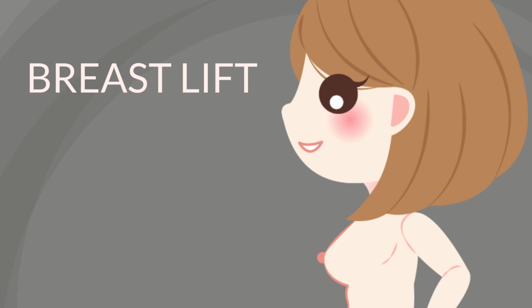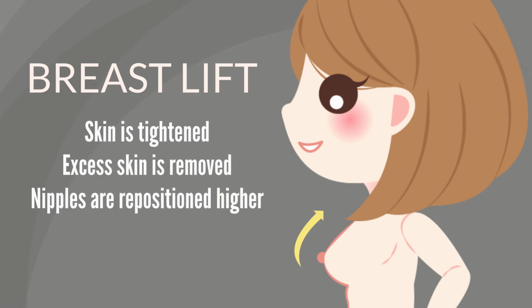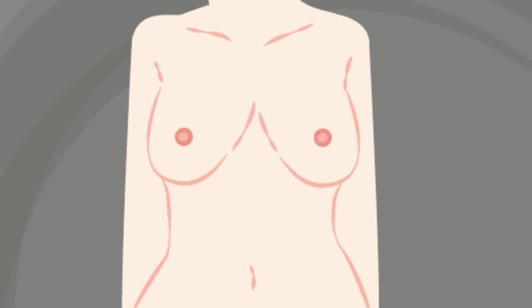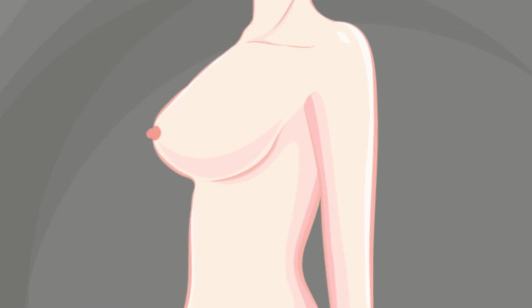With a breast lift, the skin is tightened and excess skin is removed to reshape the contour of the breasts. Your nipples are repositioned higher on the breast with more forward projection. Stretched or enlarged areolas can be reduced in size to look more proportionate. While a breast lift provides a more youthful look and shape, it is not meant to increase the size of your breasts, which requires a breast augmentation.